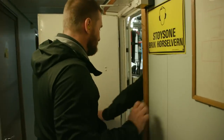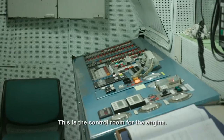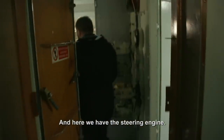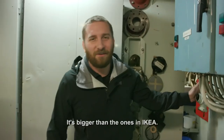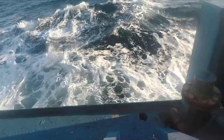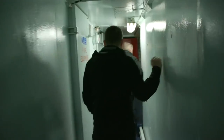So what are we starting with? We're starting with the engine room. It's quite noisy down there. A little bit, yeah. This is the control room for the engine. They have all the alarms. It's like a spaceship, jeez. And here we have the steering engine. Okay. Imagine the size of the thing you turn with that. It's bigger than the ones at IKEA. I don't know about you, but I can feel the swells now. You should be able to handle a little bit of sea, because it makes everything harder. The sea can suddenly just, oh, bad weather.